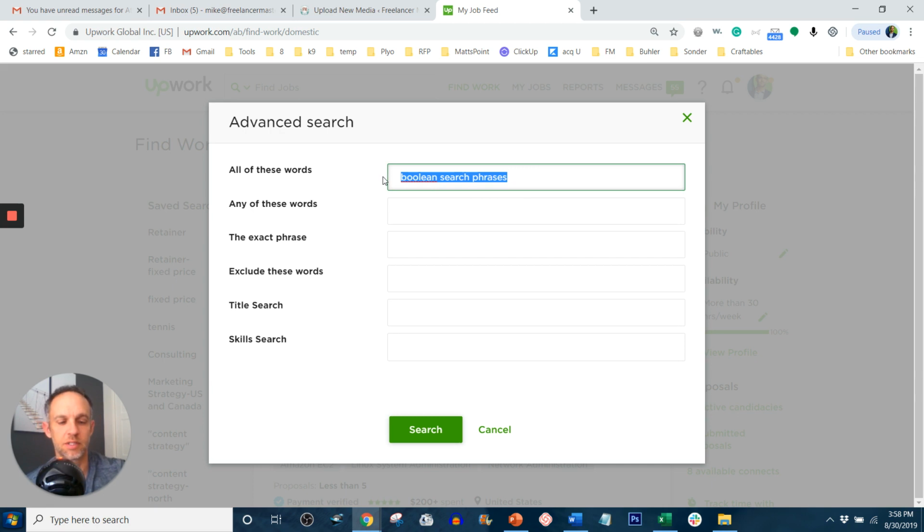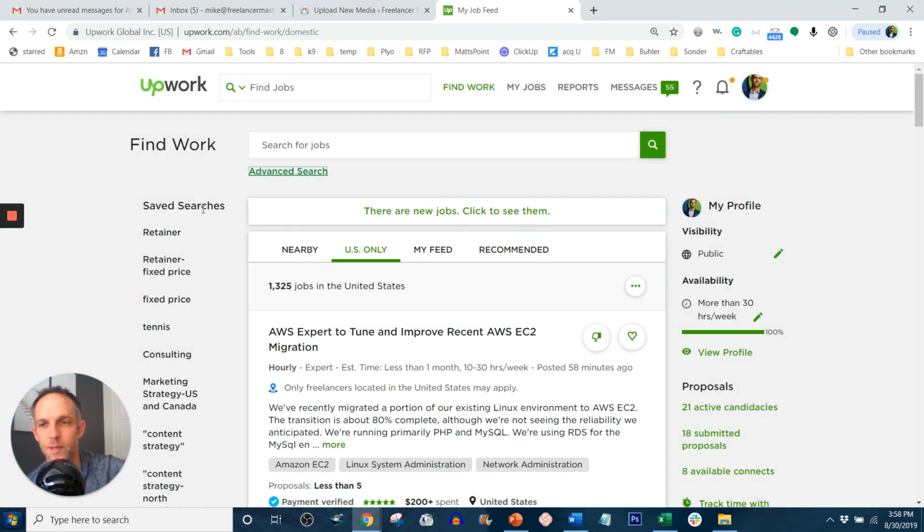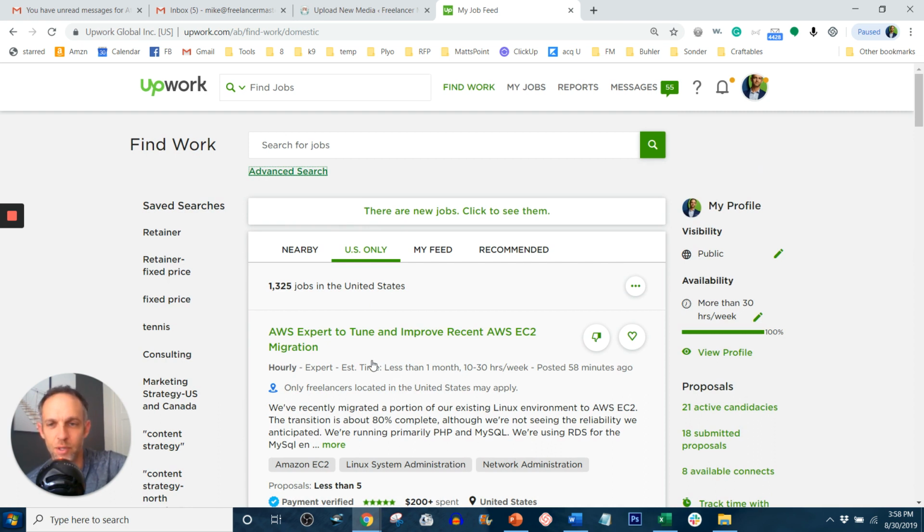Really, you can build up your entire feed database with exact phrases though. Once you have your skills list, you can build up all of your list, and then you can see up here on the left-hand side, all of them. So how do you get alerted? Rather than having to log in here 20 times a day to see what the latest job postings are, how do you get those opportunities to come to you?